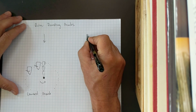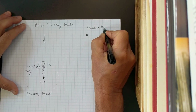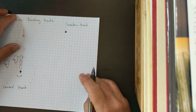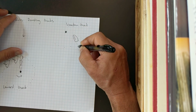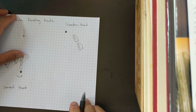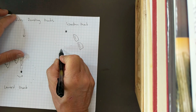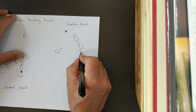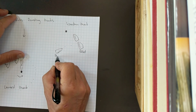Now, at the weather mark, the mark at the top, there's also a 3 boat length circle. It doesn't come into play quite as much. And usually the boats all approach on starboard tack like this. And that's because the starboard tack boat has the right of way. If you come in on port at the weather mark, these boats are all on starboard. They have the right of way. This boat's on port. It has to give way.